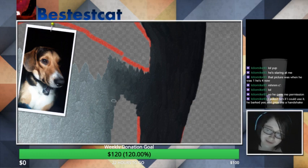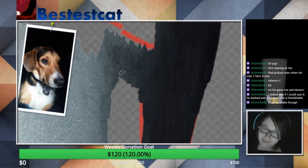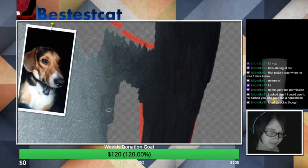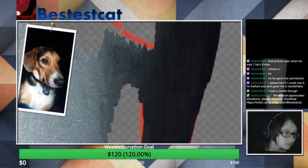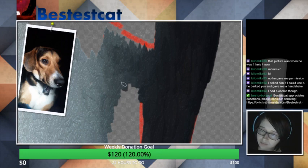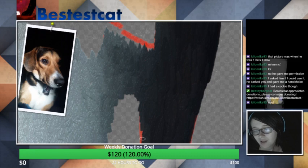Okay. Does he sign all his paper agreements with his paw print? Just like we do. Well, how do you keep them from tracking ink everywhere throughout the house?